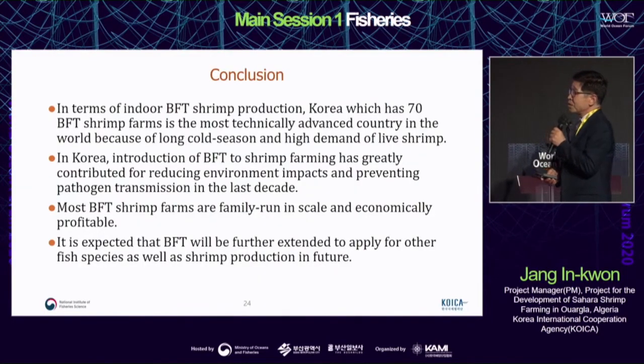In conclusion, in terms of the indoor biofloc shrimp production, Korea, which has 70 shrimp farms, is the most technically advanced country in the world because of the long cold season and the high demands of the live shrimp. That's why Korea developed the biofloc technology very well. In Korea, the introduction of the biofloc technology to shrimp farming has greatly contributed to reducing environmental impacts and then preventing pathogen transmission in the last decades.